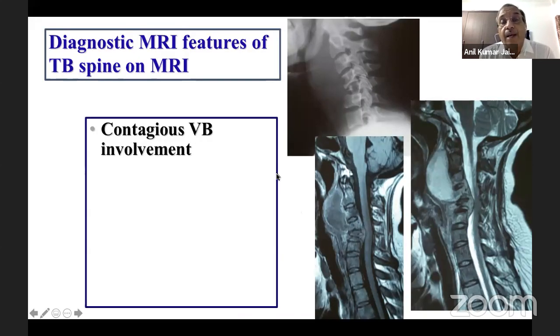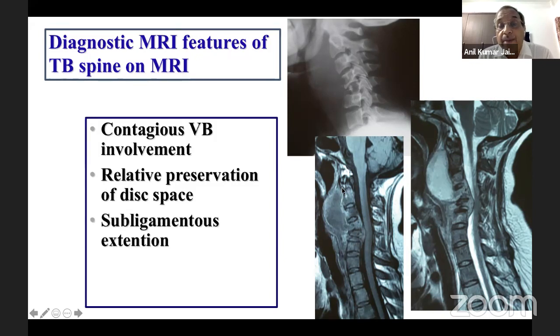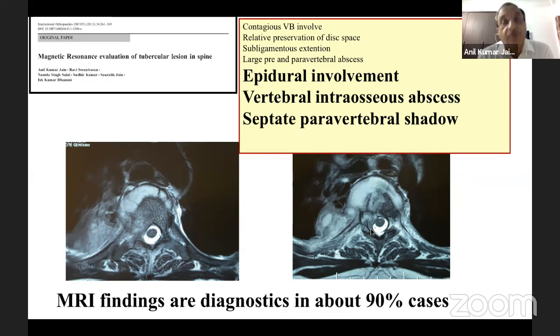Now, when an MRI has been done, these are the very important findings. These patients have contiguous vertebral body involvement. You could see 5 or 6 vertebral bodies; on X-ray you may see 2 or 3, but 3 or more vertebral bodies may be inflamed. So: contiguous vertebral body involvement, relative preservation of disc spaces, subligamentous extension, which is low signal in T1 and bright in T2 weighted images, large pre- and paravertebral abscesses which are septated, intraosseous abscesses, and epidural involvement. With this constellation of findings, we are now more or less 90% sure that we are dealing with a case of tuberculosis of the spine.